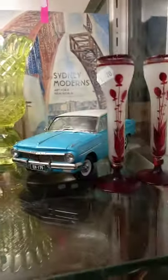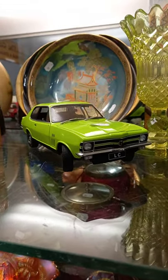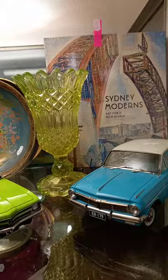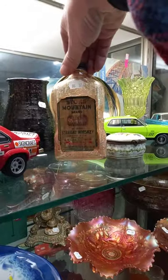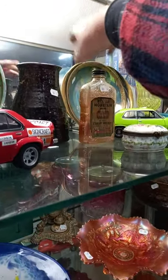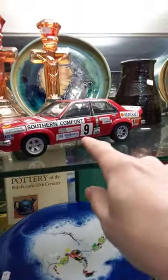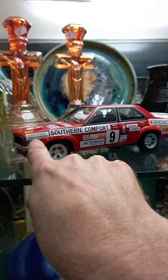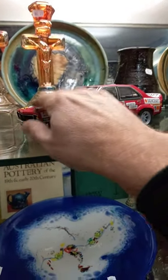Victorian glass, great book on Sydney modern artists. E.H. Holden, which is, yep, LC Torana GTR XU1. Carlton Ware uranium glass. And this is a pretty cool bit. Little carnival glass bottle there of Stone Mountain straight whiskey. Really nice thing. Stan Halpern, Robert Langley over the back. Touring car racer, Jimmy Richards, the Torana L34 or something, I think it is.